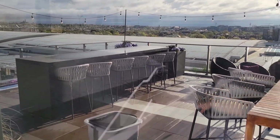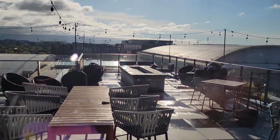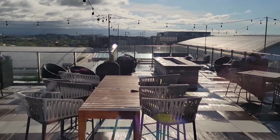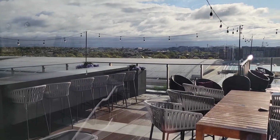So you got the rooftop bar, lounge area. And it wraps all the way around.